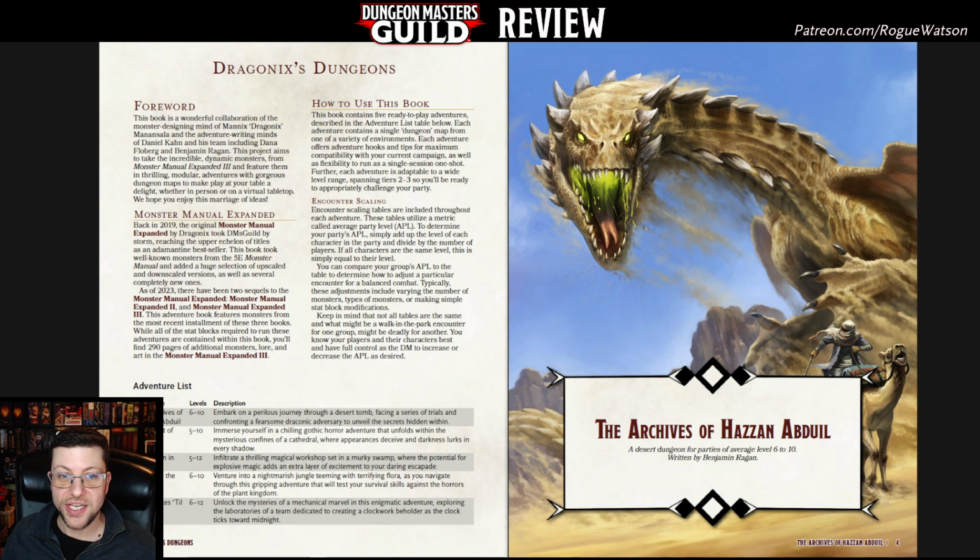And it's tricky because the designers clearly didn't want to substitute creatures because, again, the whole thesis behind this book is to use those new monsters. So you don't want to just replace really powerful monsters with not so powerful. So it was an interesting exercise in how do you do encounter scaling while still wanting to use those exact creatures? And I think they actually did a pretty good job of that for the most part.